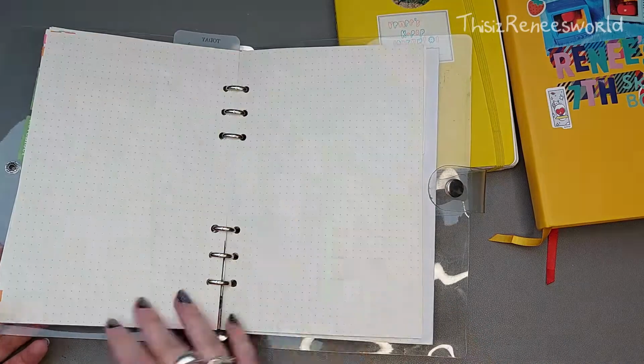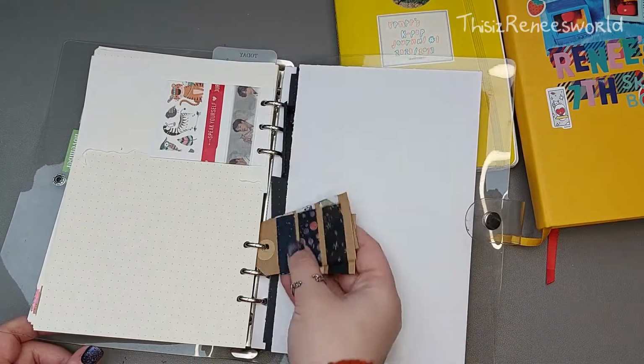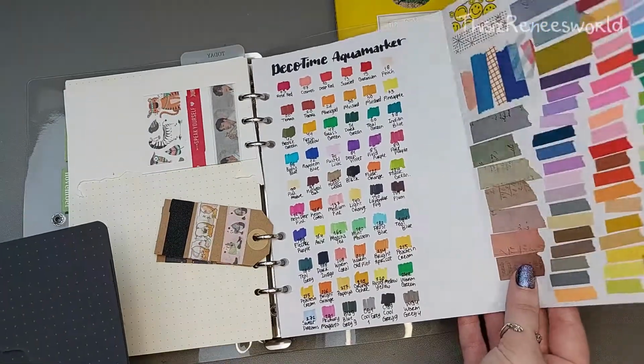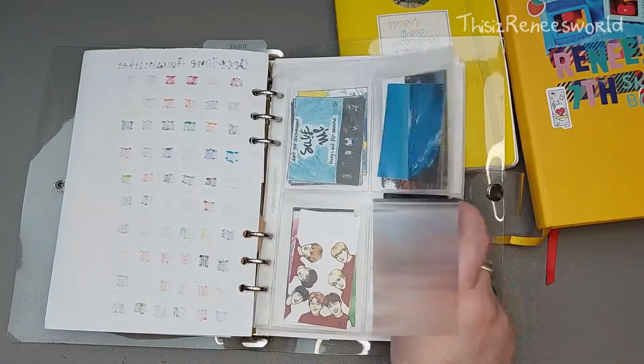And you can also add pages. I made a swatch page for myself that I put into this journal, and I just keep miscellaneous things in my journal. You can also add pockets, which is very practical. So that's what I really liked about this journal.